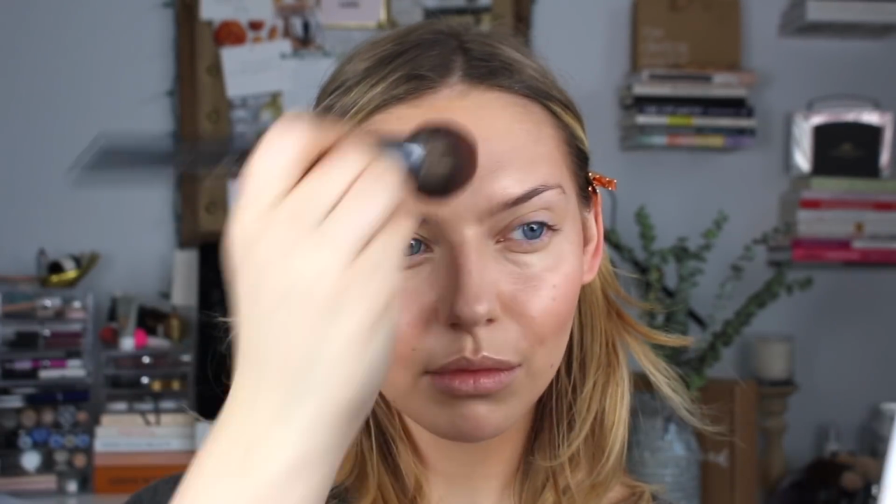Okay, I'm just going to take a bit of a fluffier brush. It's almost the exact same brush, it's just a little bit bigger. So the smaller one is the one I was using to contour, and then I'm using the bigger one now just to add a little bit more overall warmth. So I'm just doing that 3-shape motion. Okay, and then just bringing this down the neck.